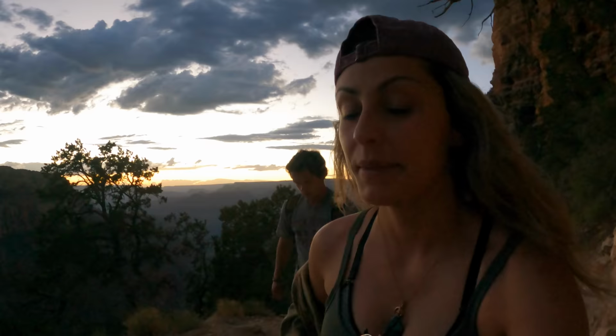The sunset is so awesome. I definitely recommend that as a sunset hike. But now we're headed back to the van. We're climbing all the way back up, so that's why I'm out of breath. But, and we are going to cook.